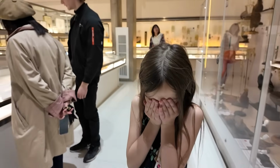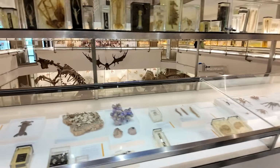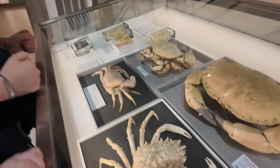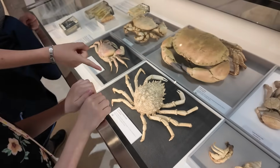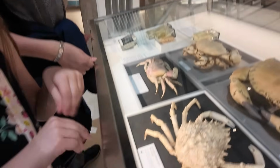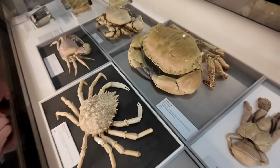I don't want to see those. Oof, spiders, no. Let's just not look at them. Yeah, we'll just glance. Okay, spider. We saw him. Crabs. They're kind of cute in a way, yeah, in their own shape or form. Spider crab. European spider crab. Hello there. Let's just pretend it's just a crab. Yeah. These are just crabs.